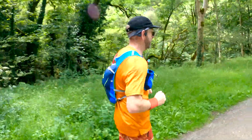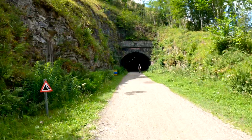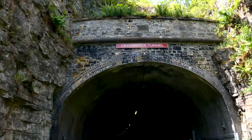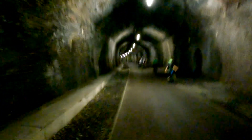That is me, and on the right is Cressbrook Mill, which was built in 1779 and was a producer of high-quality cotton for the lace-making industry, closing in 1971 before more recently being converted into apartments. We run into the Cressbrook Tunnel at around the 7 kilometre point of the run. There I am again.